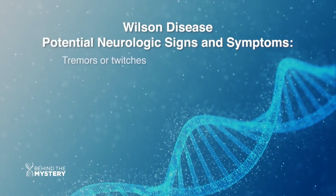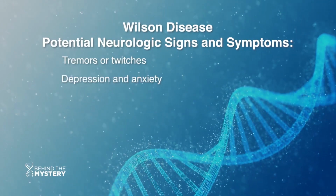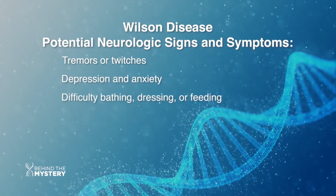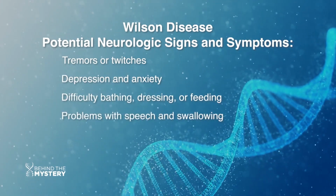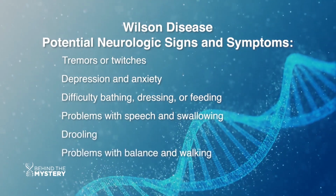Wilson disease can present with a wide variety of signs and symptoms, from abnormal movements such as tremors, personality changes and behavior problems like depression and anxiety. There can be problems with day-to-day tasks due to trouble with fine motor coordination, problems with speech and swallowing, abnormal drooling. There can be balance and walking problems.